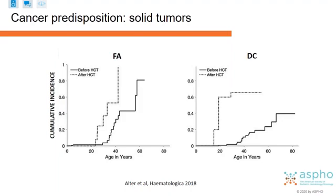In addition, some of the bone marrow failure syndromes have an increased predisposition to solid tumors, which continues to be a risk for patients that transplant does not ameliorate. And we'll talk about this a little bit further in some of the other specific diseases as well.